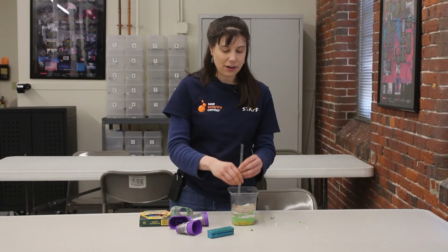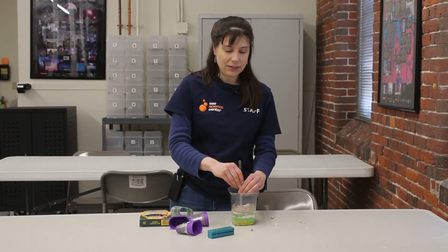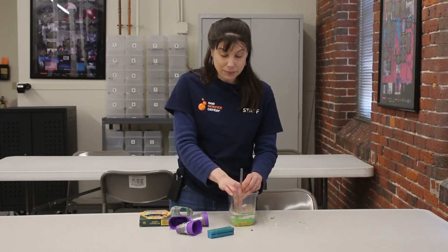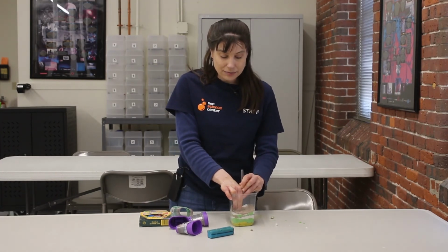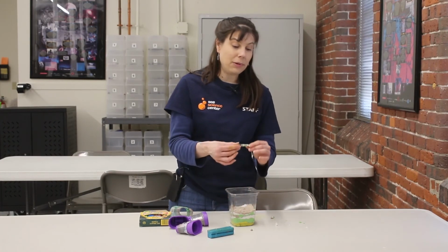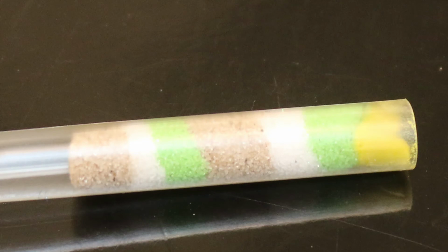So I have a straw here. I'm going to stick it down into our sediment, and scientists would take a big ship into the ocean or a large machinery to a glacier, and they would pull out a core sample like this one. You can see all the different layers we made are represented going down the straw.